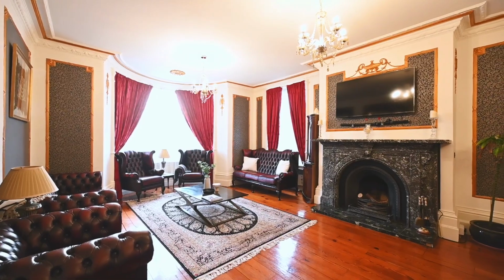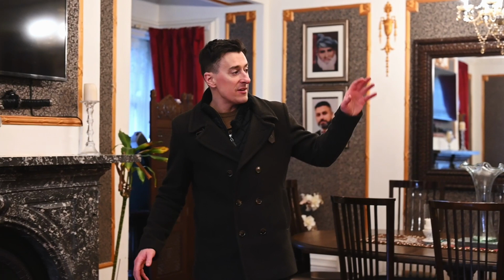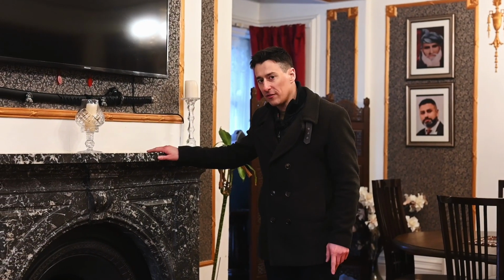So all the rooms in this house are a generous size, as you can see from this huge lounge diner here, and there is another one on the opposite side, but I do particularly like in this room this feature fireplace.